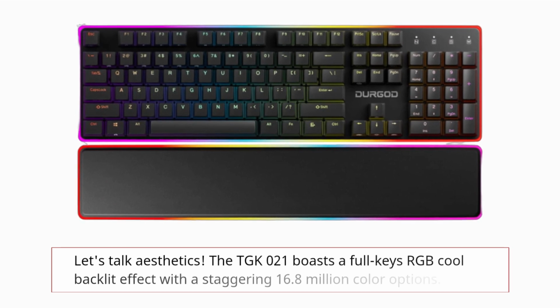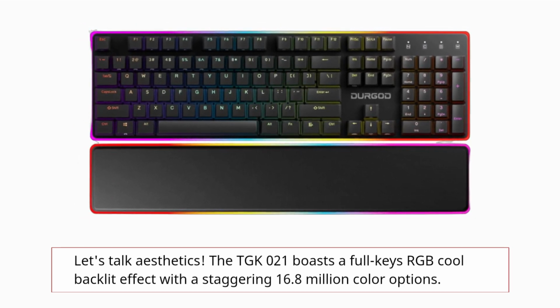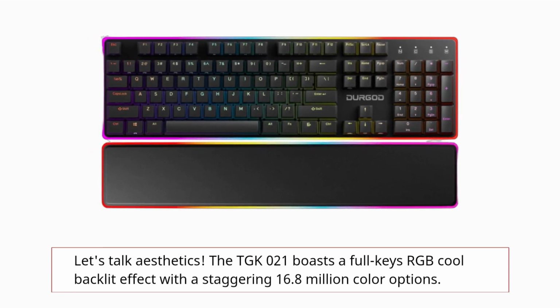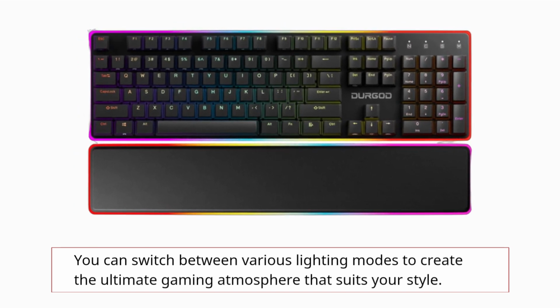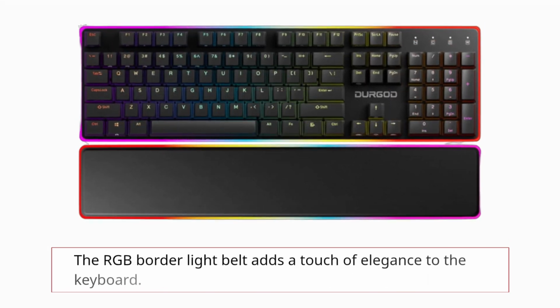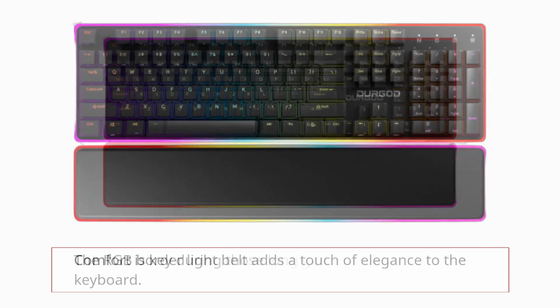Let's talk aesthetics. The TGK021 boasts a full keys RGB cool backlit effect with a staggering 16.8 million color options. You can switch between various lighting modes to create the ultimate gaming atmosphere that suits your style. The RGB border light belt adds a touch of elegance to the keyboard.